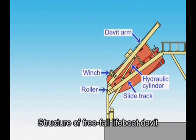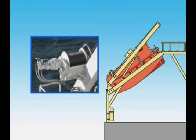The davit unit of a free-fall lifeboat consists mainly of a slide track, a davit arm, a pair of suspensions, a hydraulic cylinder, and a lashing device. The winch is composed of a wire drum, a hydraulic motor, speed reduction gear, and hydraulic brake gear.